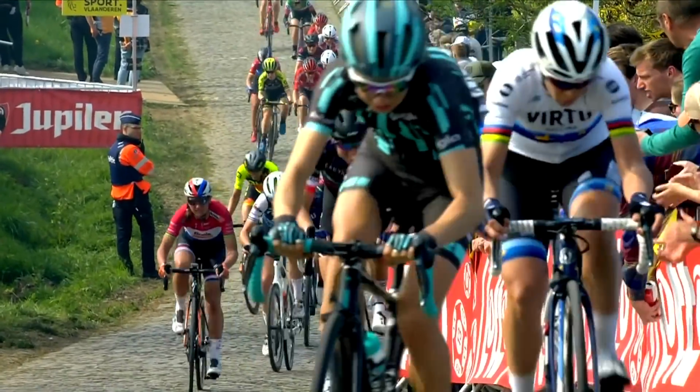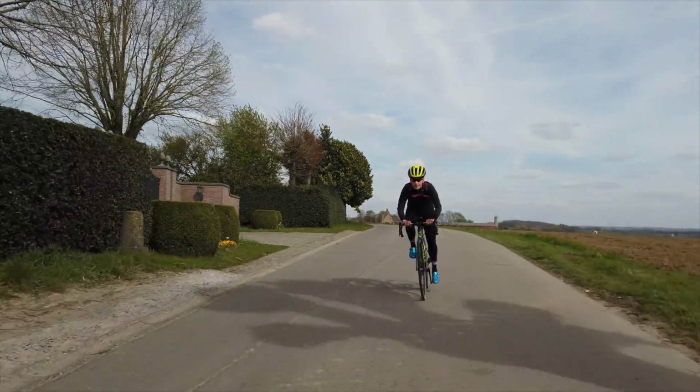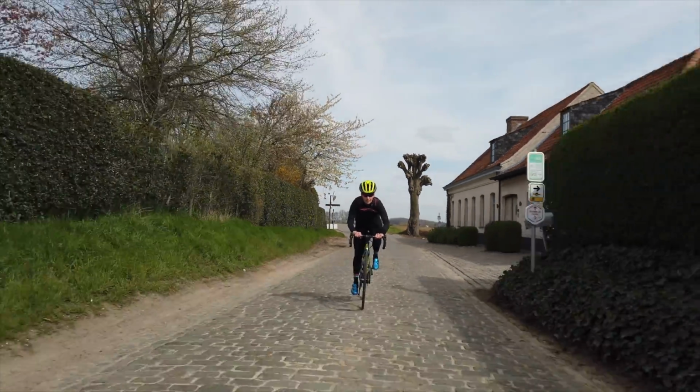It's very difficult to accelerate once you're on the cobbles, so always try to hit the section at the highest speed possible for you, because that will make you ride more smoothly over it. And the faster you ride, the faster they are over. The key is, I think, a big gear and just go as fast as you can. It's gonna be hard anyway, and you cannot sit relaxed in the bunch. Just go as fast as you can on a big gear over the cobblestones.